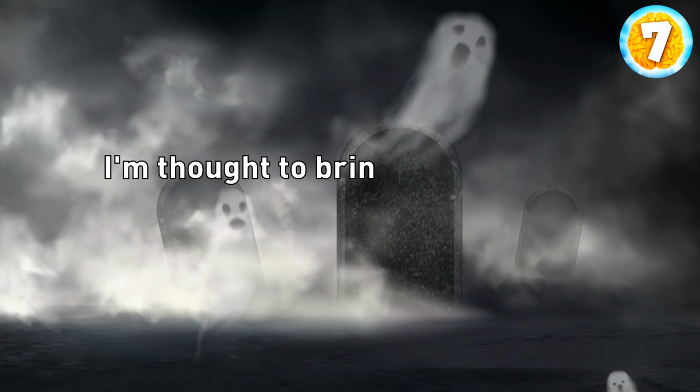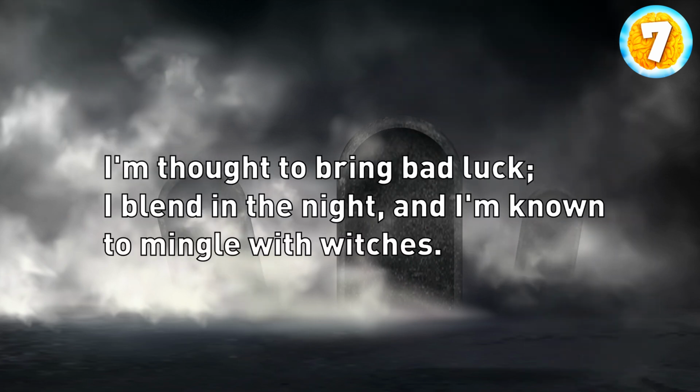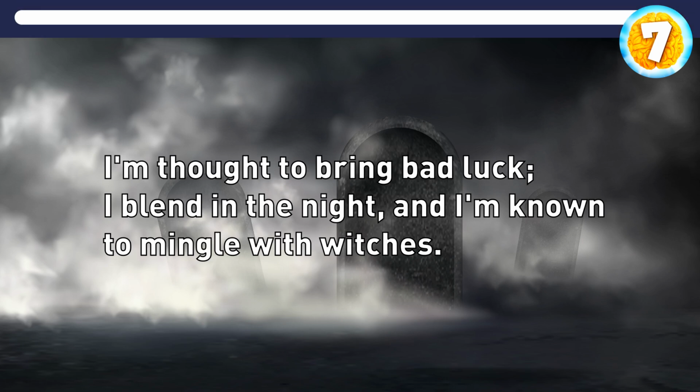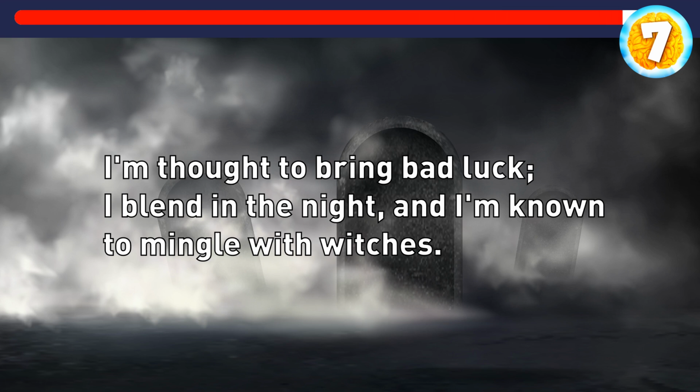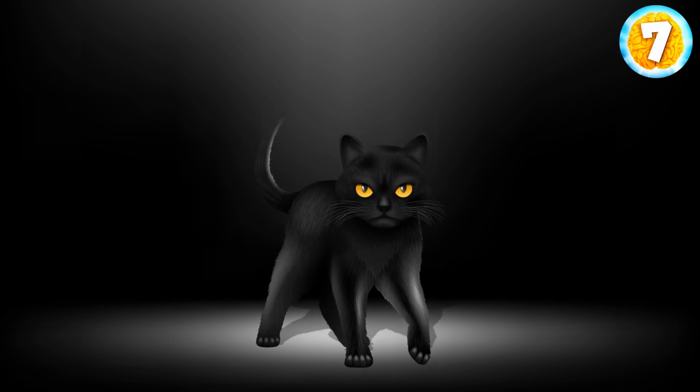I'm thought to bring bad luck. I blend in the night, and I'm known to mingle with witches. What am I? I'm a black cat. Meow.